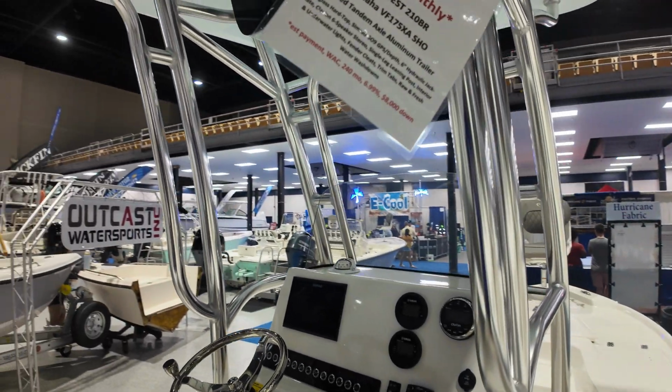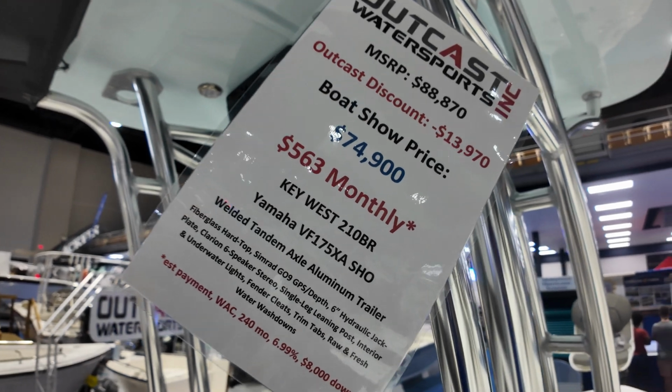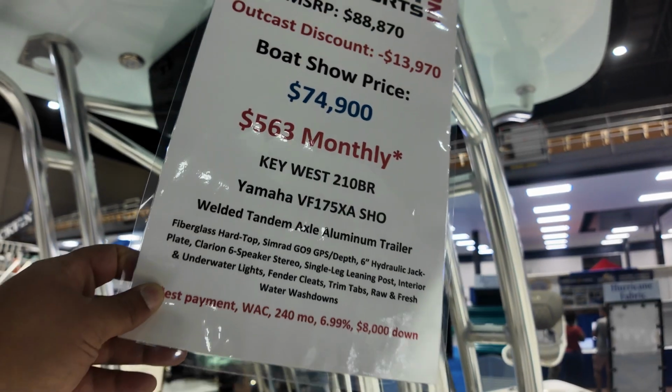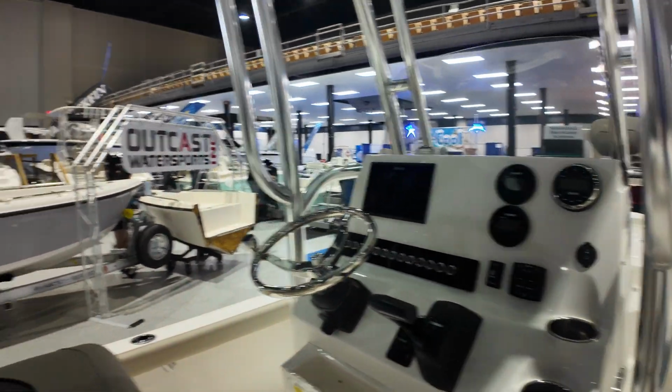It's going for 75. MSRP is 89. 89 for the Key West 210 BR. Going for 75. 21-foot Bay Reef with the hard top. 75K.